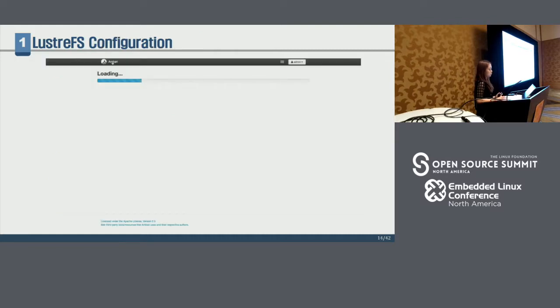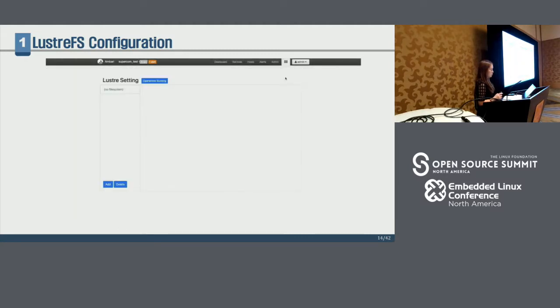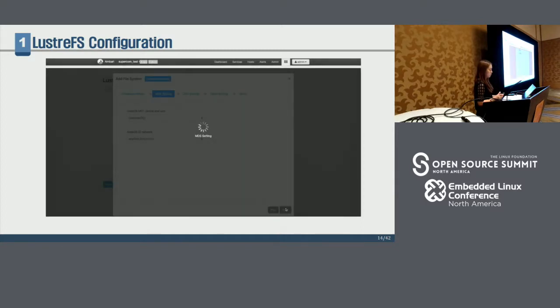I would like to show a 1 minute video about Lustre file system configuration. This is the Lustre view in the extended Ambari web interface. Add a Lustre file system, write file system name Lustre0, set the management service node. And then set the MDT device and network for the metadata service node. After that, OSS node setup.